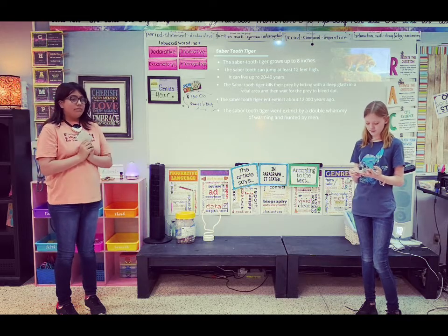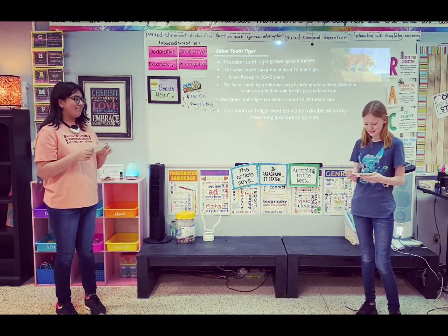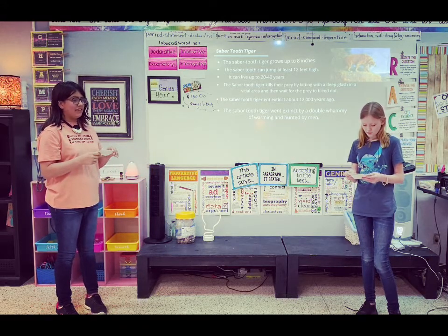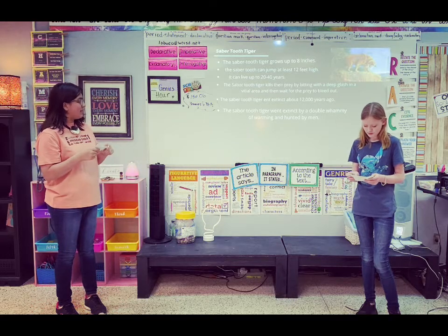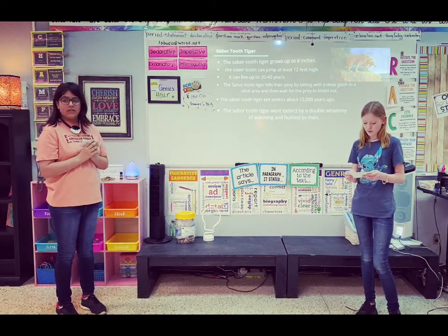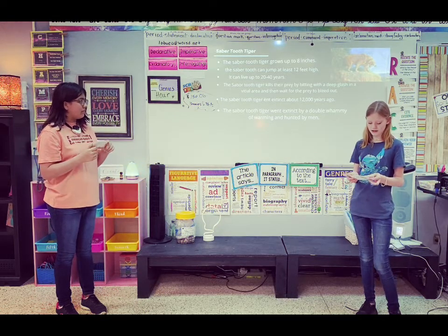The way they would kill their prey is by biting in the vital area with a deep gash and then would wait for the prey to bleed out. So if you want to know how long ago the saber-toothed tiger went extinct, well, it went extinct about 12,000 years ago. But the reason they went extinct was because of global warming and being hunted by men.